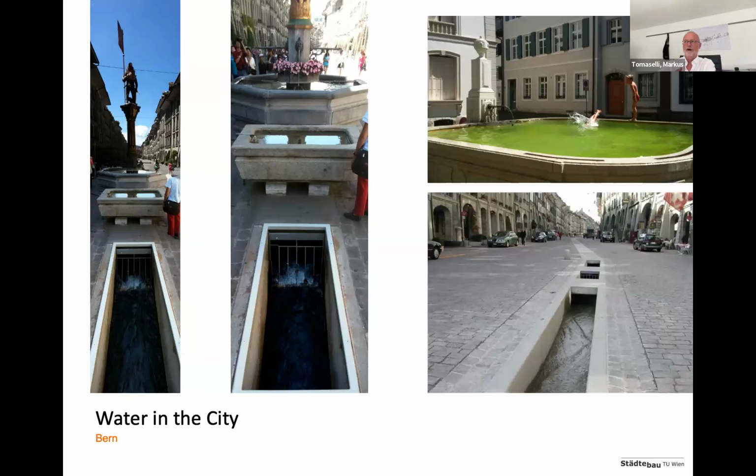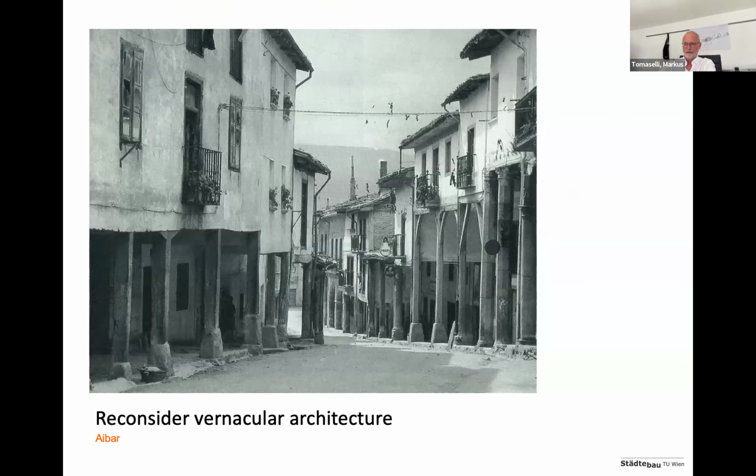Or we have open rivers, open creeks in our cities, like in the city of Bern in Switzerland, or the fountains that we had in many of our cities, in the historic city centers. We had these public fountains with fresh, cold water, providing also a microclimatic effect to the public space. The same thing is about sidewalks.